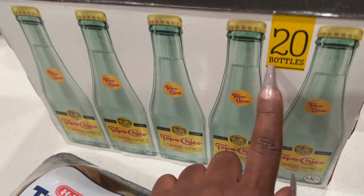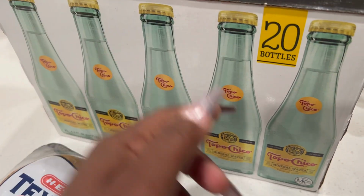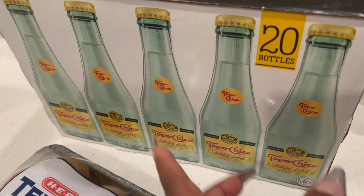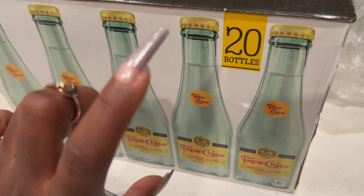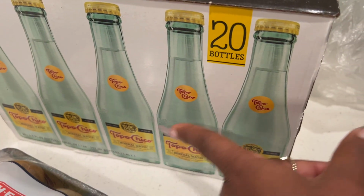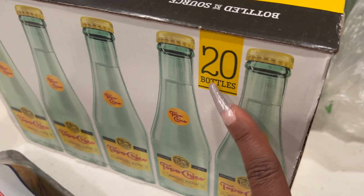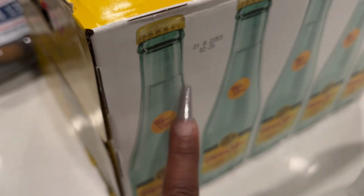But I like to get the 20 bottles because they're smaller. They're not as big as the really tall bottles that they have. When I get the really tall bottles, just like regular water bottles, I like to drink out of the smaller bottles because I tend to waste less water when I do that. So I really love when I can get the smaller bottles. And the smaller bottles come 20 to a pack. So I'm glad they were able to find these because these typically sell out faster.